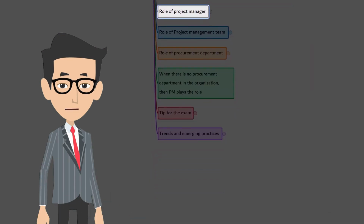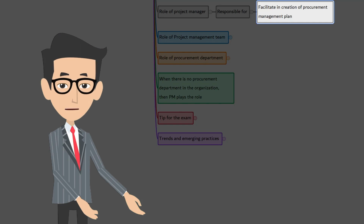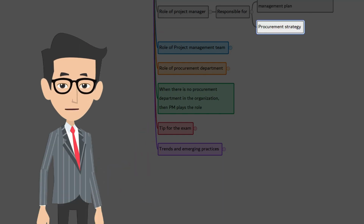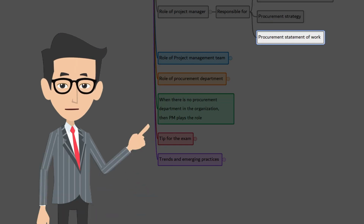Let's talk about the project manager's role in procurement. At a high level, the project manager is responsible for facilitating the creation of a plan for the overall procurement process, the procurement management plan. A plan for how each contract will be managed is called the procurement strategy, and a description of the work to be done by each seller is called the Procurement Statement of Work. Let's get into a little more detail.